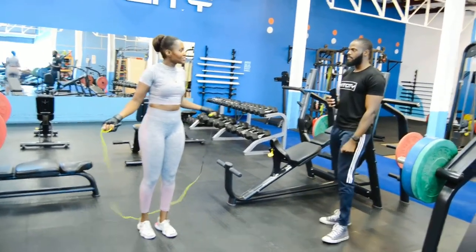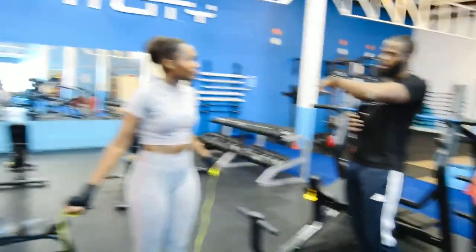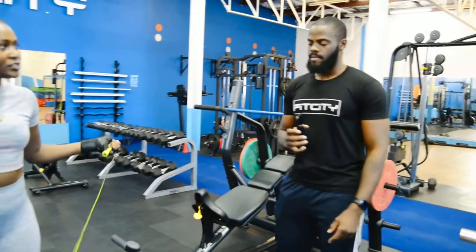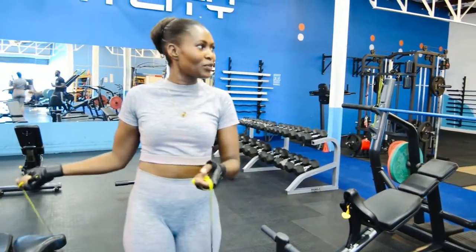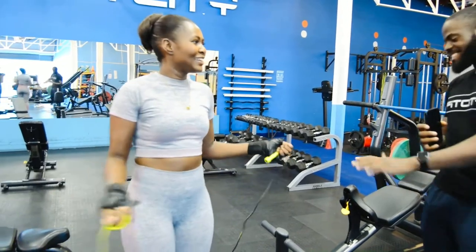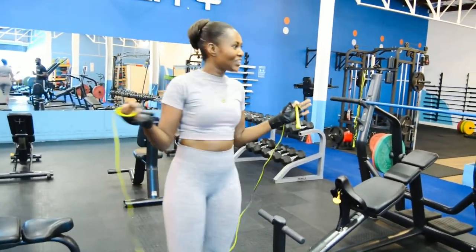Okay. What type of exercise is this like? This is a full body workout, and we're focusing on a chest workout. Okay. So we're combining cardio and strength. Is it just strength or what is it? High intensity with strength. I wanted to know what it is in trainer language. High intensity and strength. Okay, so high intensity and strength.